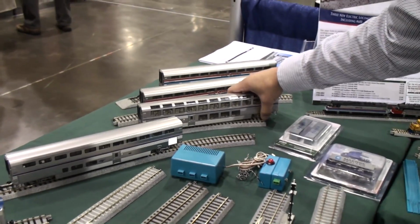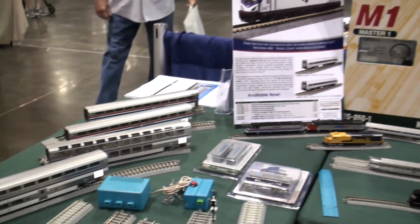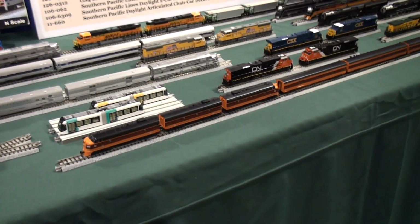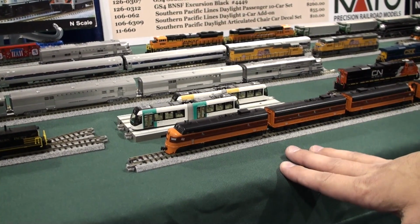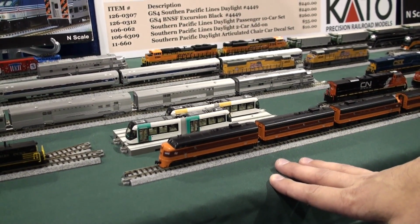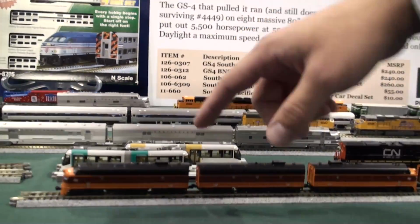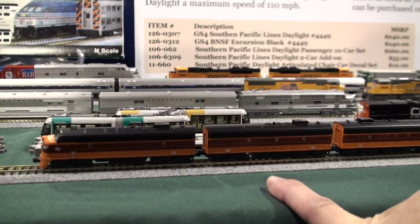Is that going to come in N-scale at some point, or is it already out in N-scale? It is already out in N-scale, and I'll show you that in a little bit as well. It's kind of our array of N-scale products, but the primary one that I want to show you guys here, coming out in October, is our Olympian Hiawatha from the Milwaukee Road. I'll go through some of these cars real quick with you. As you see here, we have the FP7 A and B units. This is all new tooling for Kato.